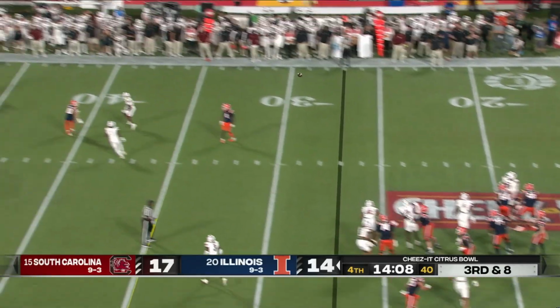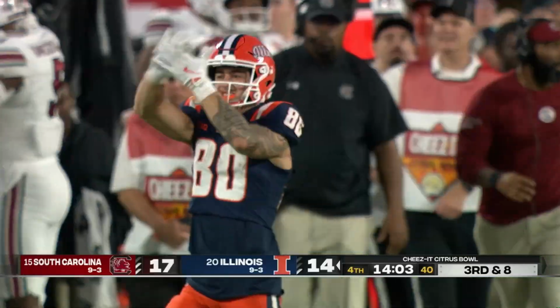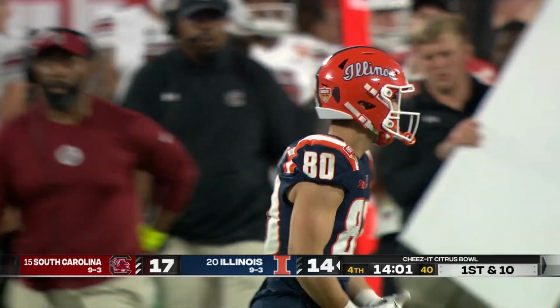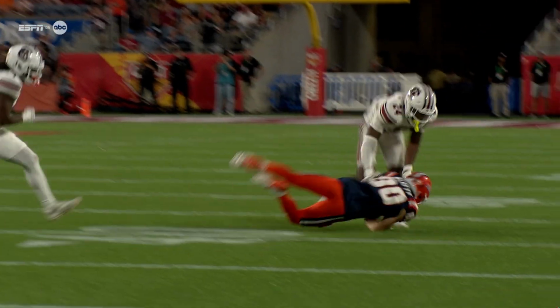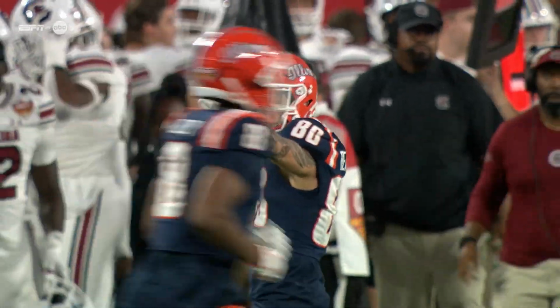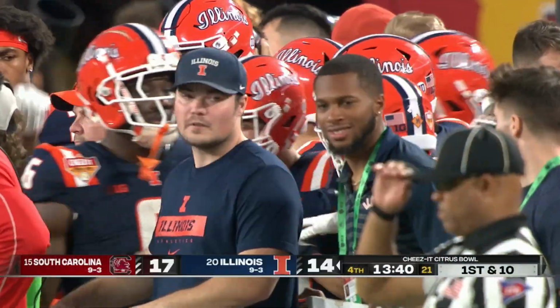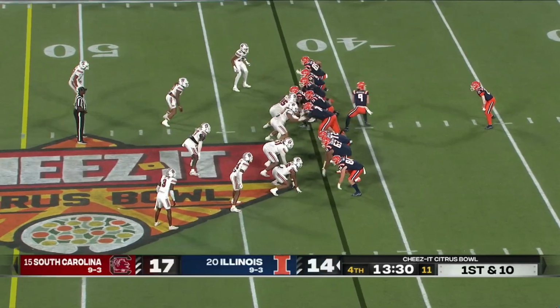Altmaier looking downfield in traffic, and it's caught by Beatty. Wow. It was really good protection. And Jalen Kilgore is just fading away. He kind of jumps awkwardly wrong-footed while fading away. And Hank Beatty says, I got cheese too. First down. 9 guys on the line of scrimmage here for Illinois in the formation.